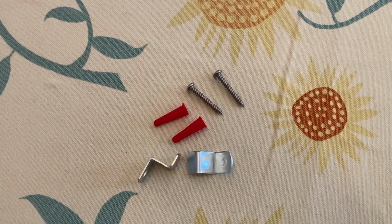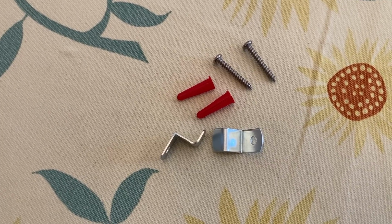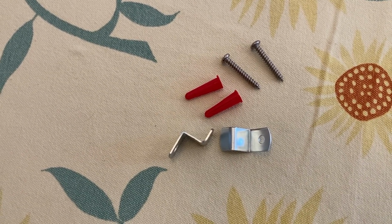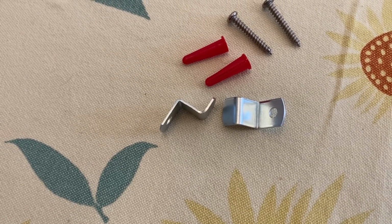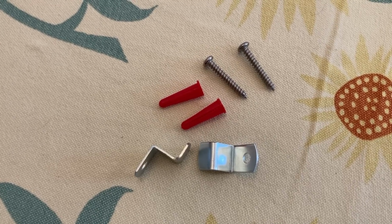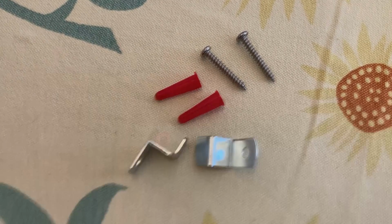What I'm going to hang the basket to the cabinet with are these two screws, these two red drywall anchors. All you do is drill a hole, push the anchor into the hole, and then use the screw to fasten it to the cabinet. I also had these two little brackets. I have no idea what they're from, but you know me, I got cans of stuff in my shed. I save everything. So none of this cost me any money. This was just stuff I had laying around.